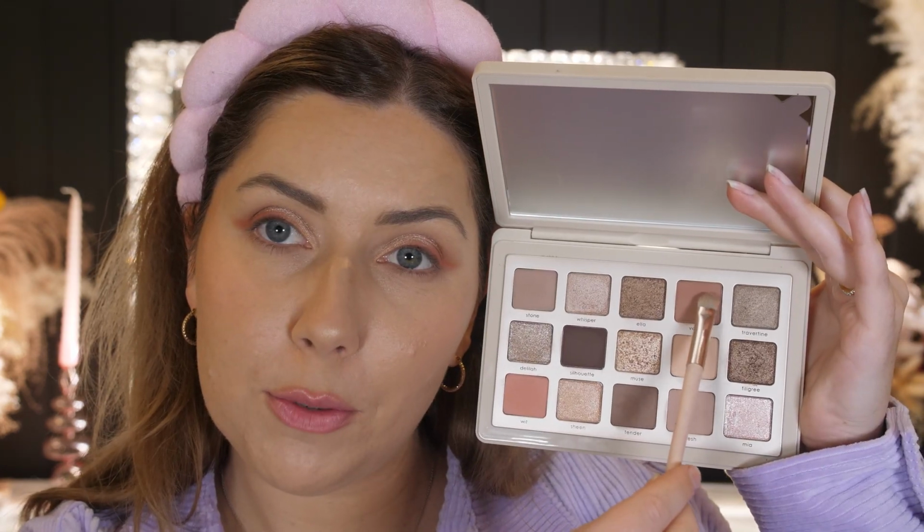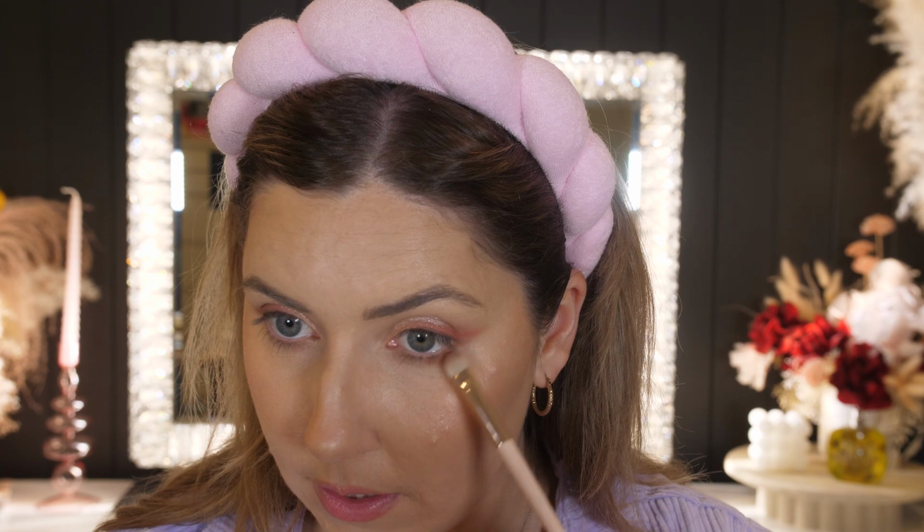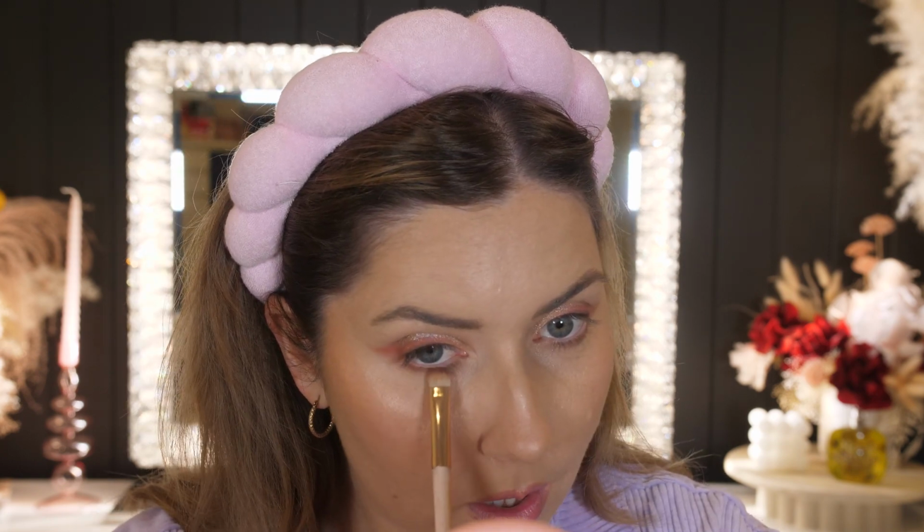With the same brush, we're gonna go in with the shade Vague, and we're gonna blend this from the center outwards. Just tapping it on. Oh yes, I like that. That has really brought the whole thing together, I think.